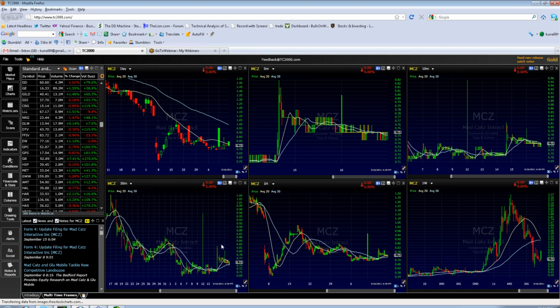So a stock like this, how do you play it? If you see its friends running, like these other names, all these things are running, then it's one of those things where you're like, I'm buying MCZ as a laggard play, and then you don't really care about the stock. You just care that it's a laggard play.